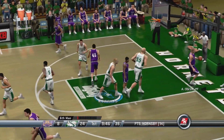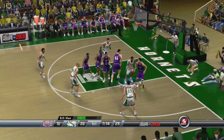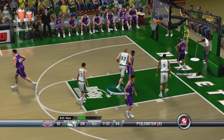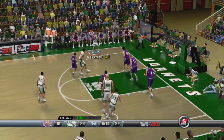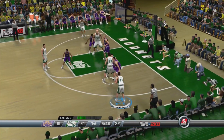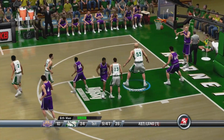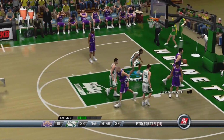Good for 3. 14 points for Hornsby. He's just going off now. We're up 26-10 midway through the first half. And then Foster is going to put it up. 9 points so far in the first half. We're up 28-10. Hornsby over to Evans in the corner now. Evans, who's been pretty quiet as of late, gets the 3, his first 3 points of the game. We're up 31-10. Here's Hornsby for 3, going to drain it. It's 34-10. I mean, it's just another blowout.